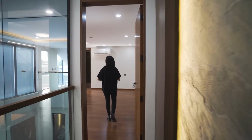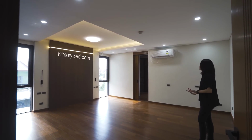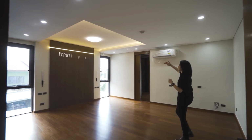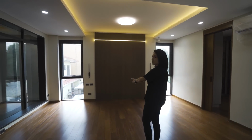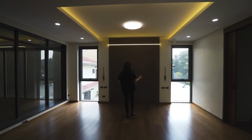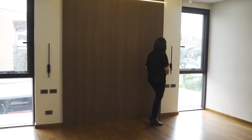Okay, so now we have bedroom number 2, and I'm going to assume that this is the primary bedroom because you have a lot of space. You also have primarily pin lights and then a main light here by the center with cove lighting, but clearly the design was meant for you to put your bed right here. This acts as your accent wall as well as your headboard. I love that LED strip light. And then you have some minimalist wall sconce right here.